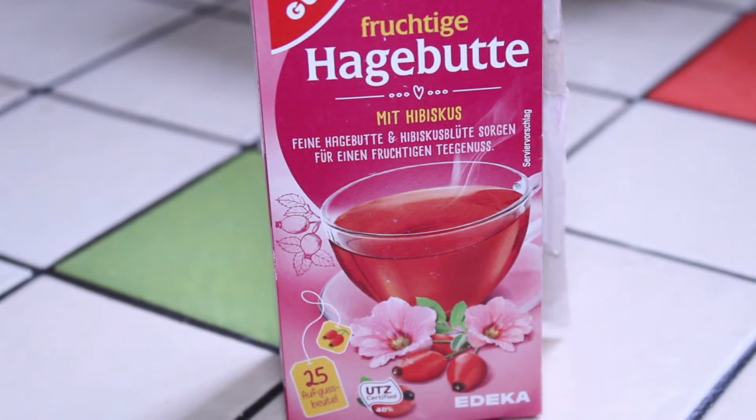Today I'm going to be taking a look at a very unusual tea. This is a German tea that I bought not that long ago. I found it in a specialty grocery store. Now, I must be very upfront.